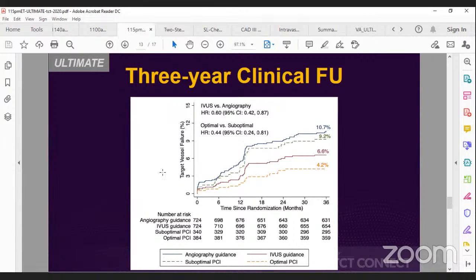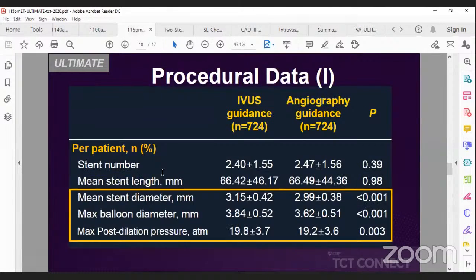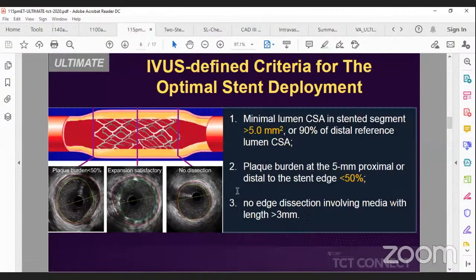So actually, you need to achieve with the IVUS the 3 points that we said previously about obtaining what is known as an optimal deployment: a minimal cross-sectional area of more than 5 millimeters square, plaque burden at 5 millimeters proximal or distal to be less than 50%, and no edge dissection within 3 millimeters.